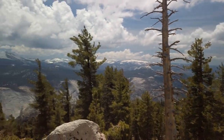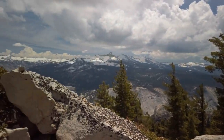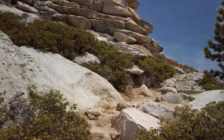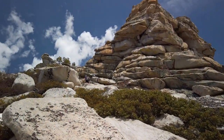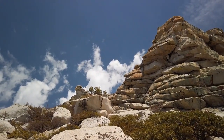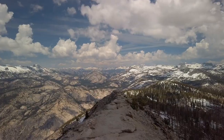So I got a feeling people that are gonna climb it or go down in the afternoon have a much harder time. The trail is relatively steep here. It's all steps now, and it goes up there. And up and over to the top, we're almost there, very close.